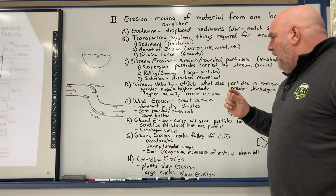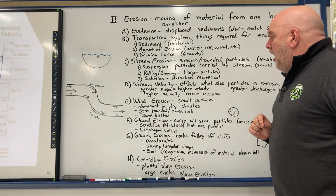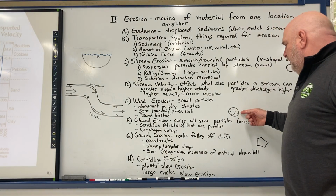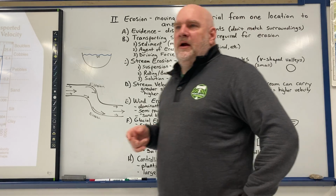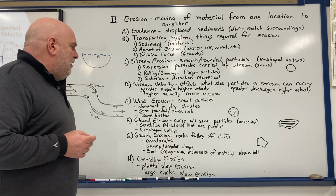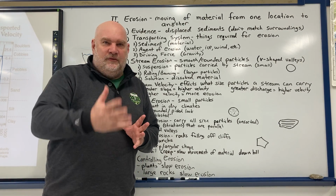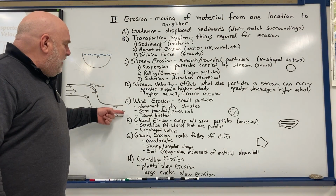Now, if you take the particles that have been moved by wind and look at them through a microscope, they're going to be rounded, not as rounded as stream erosion, but somewhat rounded. They'll have a pitted look, or a sandblasted look to them. Another thing you might notice, it's not mentioned here, is that material transported by wind sometimes has a frosted look to it. What I mean by frosted is like a glazed donut. It has kind of frosting on it. It would look like a glazed donut at the surface. Okay. So that's wind erosion.